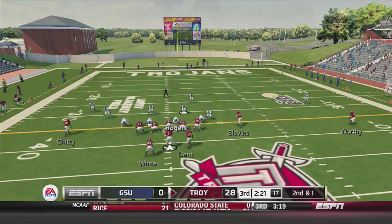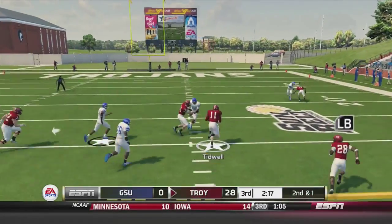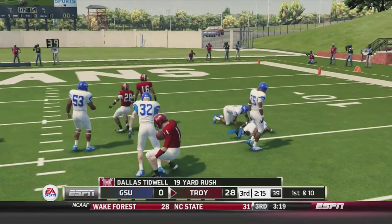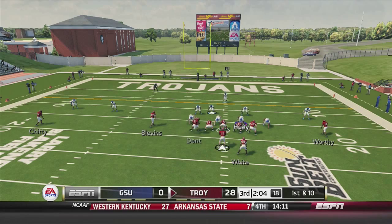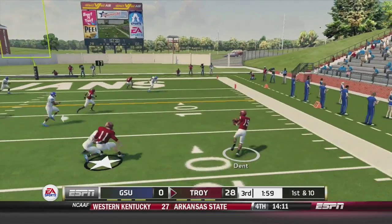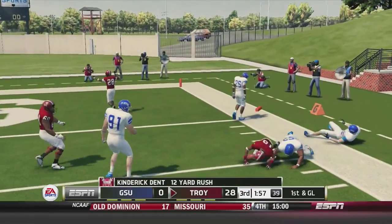So on 2nd down, Tidwell's going to take the read option here. He's going to look like he's going to keep it himself, and he's going to run all the way down to the 16 or 17-yard line there, setting up 1st and 10 for Troy. On the very next play, Tidwell is going to pitch this one to Dent. Dent's going to fight forward for the first down, taken down at the 5-yard line.